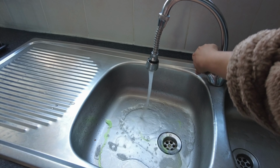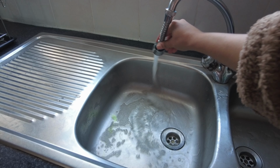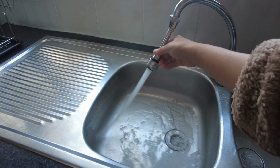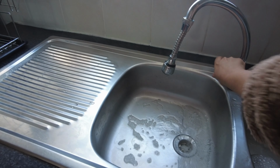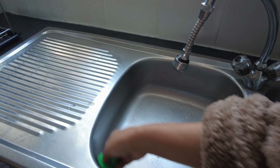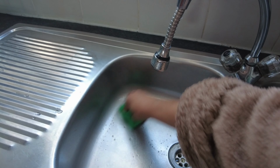And now if you open it up, it will actually reach those hard to reach corners like that, especially when you're done doing the dishes. Then you can just make use of this little thing. I actually love this thing. It comes in very handy.